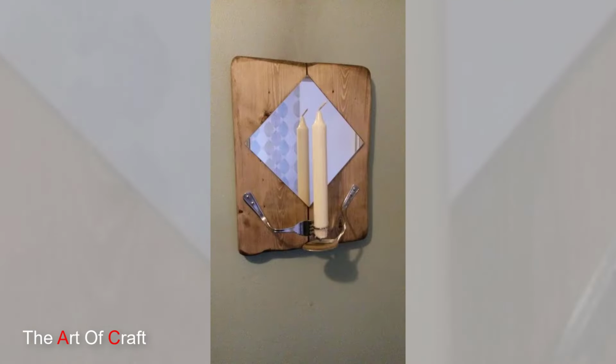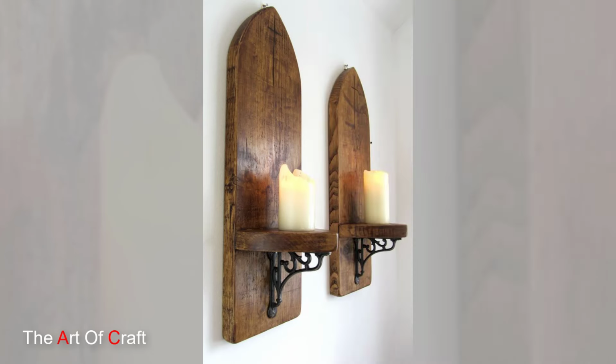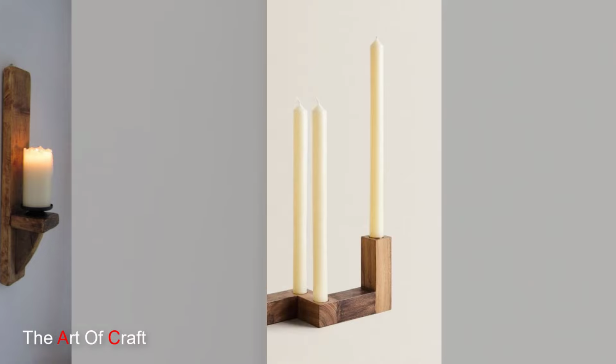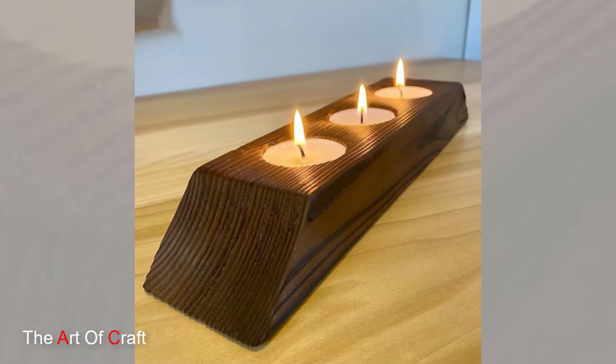Artisans employ traditional woodworking techniques, carving, turning, and finishing by hand to create holders that are not only functional but also works of art. The attention to detail in the crafting process ensures that each wooden candle holder is a unique testament to the skill and dedication of its creator.